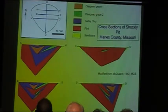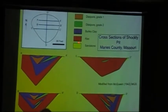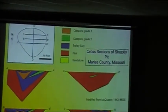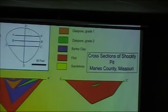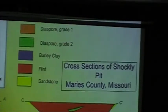So from that idealized cross-section of the sink, this is how they actually looked. What you can see up here is different grades, from the lowest, Flint, to the Burley, which is the middle one, and then Diaspora grade 2, and then 1. Now what you're looking at here, although this is from Maurice County, don't shoot me, is different cross sections.